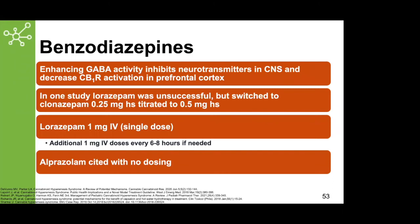Benzos, so we're enhancing GABA activity, inhibiting neurotransmitters, and thereby reducing CB1 receptor activation and promoting reduction of nausea. In one study, lorazepam wasn't successful, but they switched the patient to clonazepam, titrated up from 0.25 to 0.5 HS, and that was shown to be effective. Lorazepam has been cited as being effective as 1 milligram IV single doses, or you can even give additional 1 milligram IV doses every 6 to 8 hours. Alprazolam was cited as effective, but I couldn't find any dosing on that regimen.